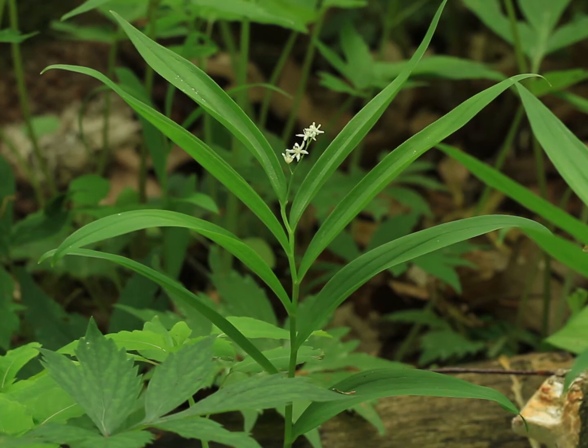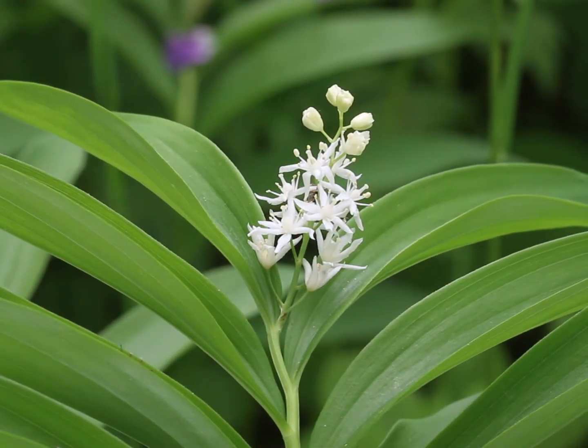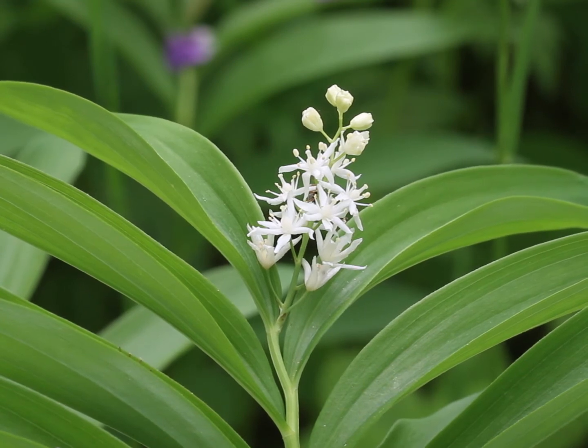We've shown you true Solomon's seal, false Solomon's seal, and now this plant with the white star-shaped flowers and the long narrow leaves is starry false Solomon's seal. Again, the flowers are out on the end, not underneath. And here's a close-up of the 5-petaled white flowers of starry false Solomon's seal.